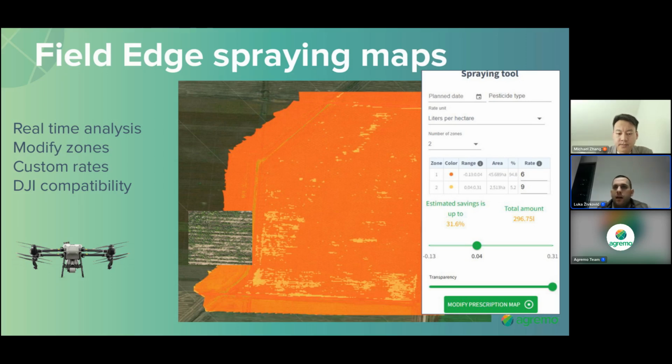And one very important thing is the option to modify the prescription maps, which means that you can add or remove the zones in the field that you want or you don't want to be sprayed. So with this button here, you activate the tool to modify the map.